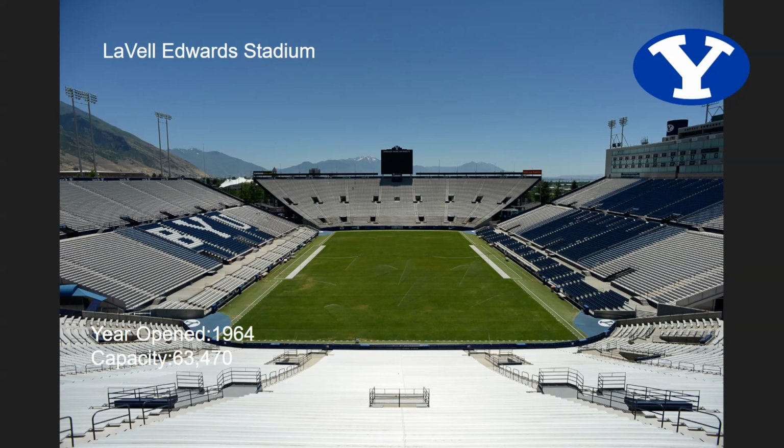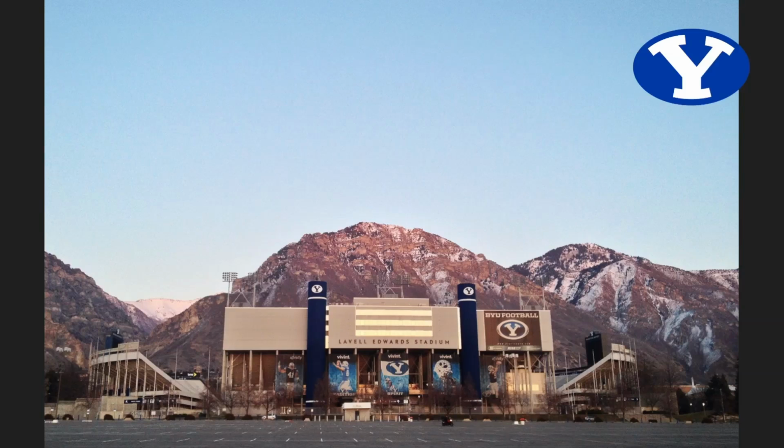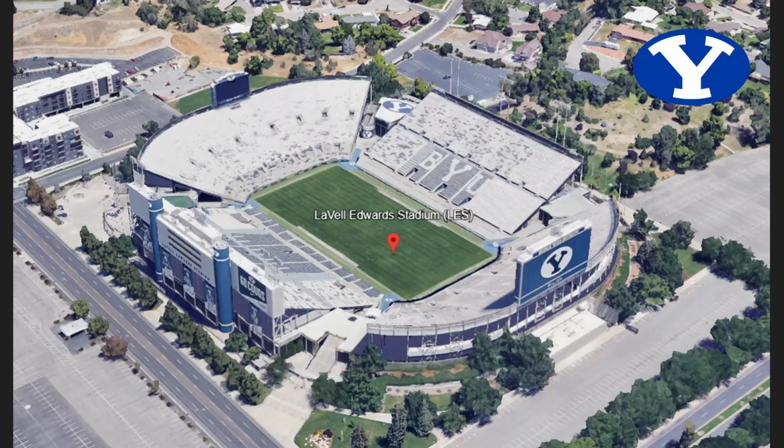And been adding chairback seats to this one, but apart from that, nice jumbotron and a decent amount of luxury box seating. But apart from that, it's nothing too special and kind of an odd way to round out this video. But I thought this exterior photo was odd. I mean, super cool. But it's odd to see those snow on those red mountains there. And of course the Google Earth shot.